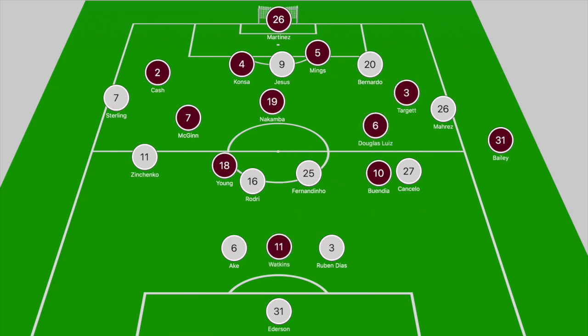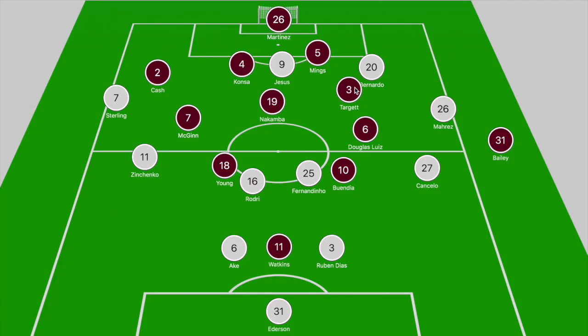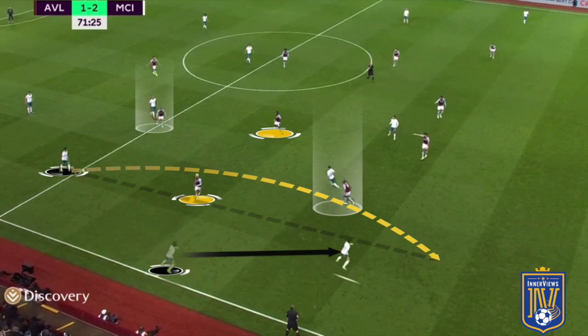We did see Bernardo Silva often shifting towards the right touchline as well and having Mahrez shift into those central areas. And ultimately, City's best chance in that second half was created down that right-hand side due to the breakdown from Aston Villa's left-hand side and not having one of the center backs or Nakamba tracking the movement of Bernardo Silva. Here you can see that Bernardo Silva and Mahrez have swapped positions.